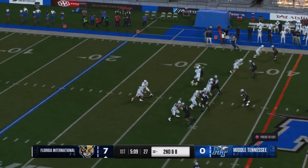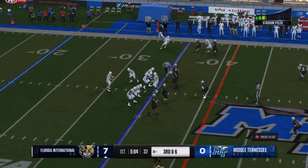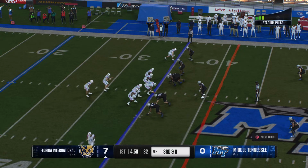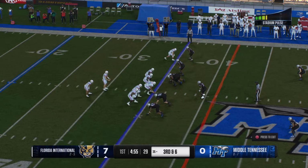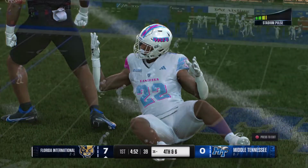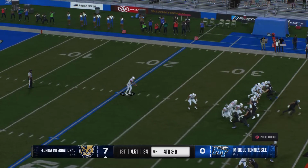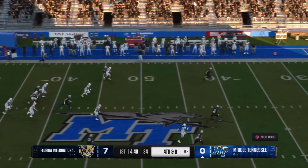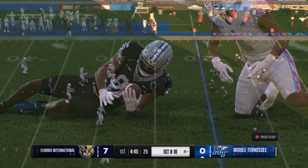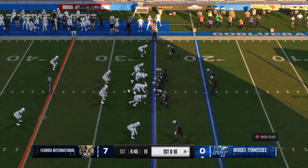this drive. The run from the shotgun. Just willed his way for a couple out to the 35. FIU pushing tempo. On 3rd and long, he has to throw for it. And the incomplete pass will bring up 4th down. FIU will line up to punt. Not able to pop the big return, but they've got the ball back and ready to go with a fresh possession. And the offense back on the field, ready to dial up ball plays.